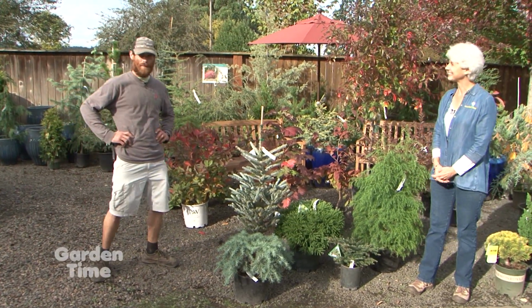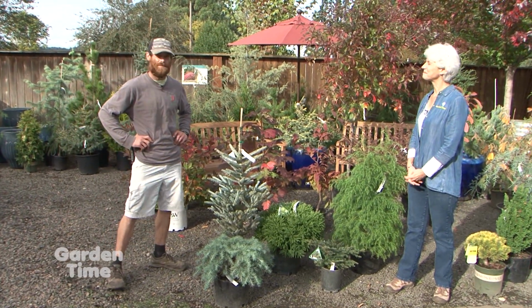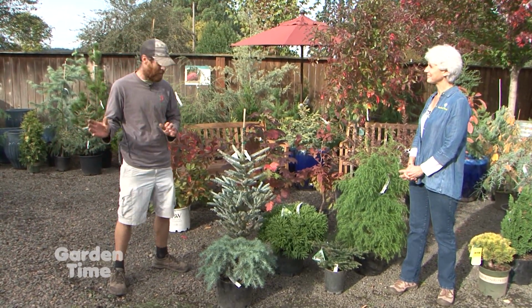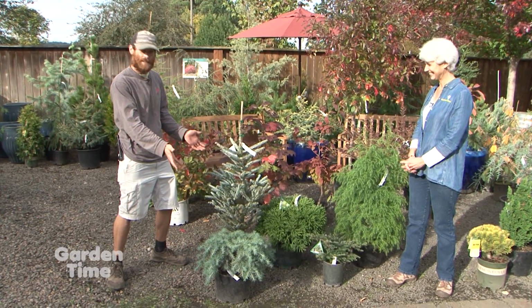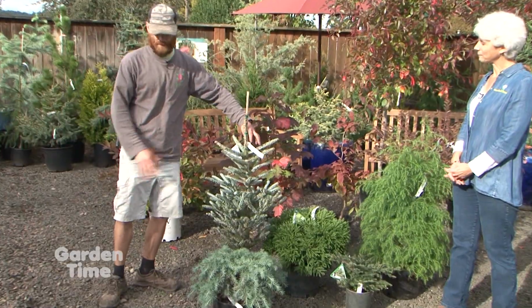Yeah, conifers are the backbone of most landscapes in the winter. After all those deciduous plants have come and dropped their beautiful fall colors, what's left? It's got to be some of these plants at least. Some of my favorites are in this group right here.